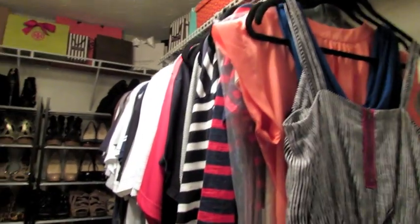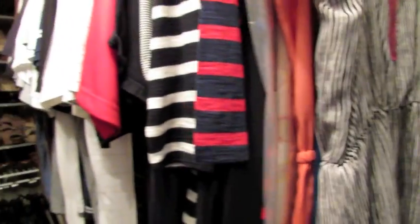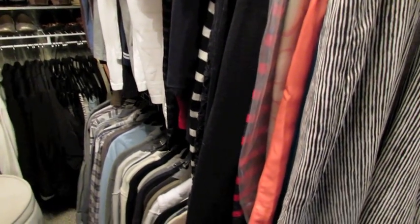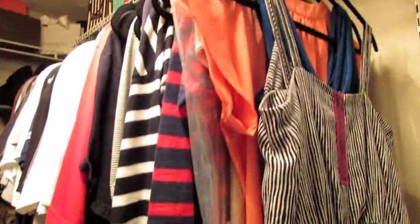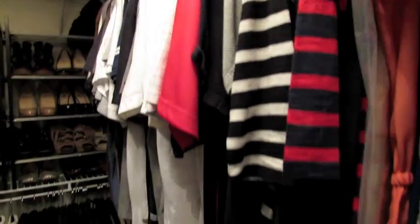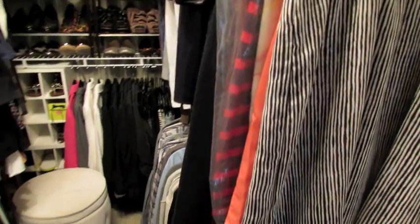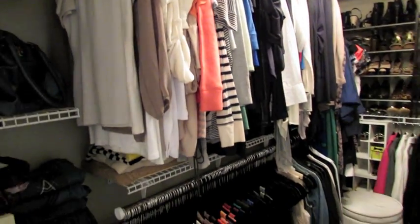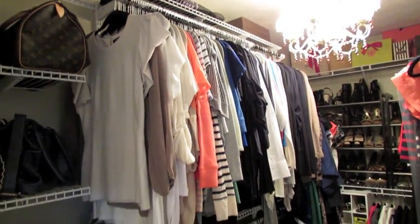But Brad uses this half. He used to have his stuff in a totally different closet, but now we use that closet that was his for something else. So he has some of his clothes in here. It works better for him because it's closer to where he gets ready, and I don't really need all that space. Like I said, this is a lot of clothes, don't get me wrong. But if I buy something, I get rid of something.